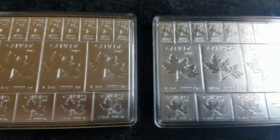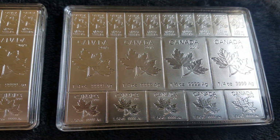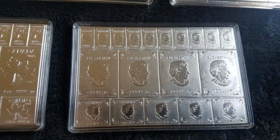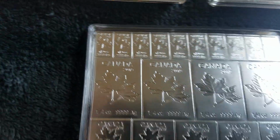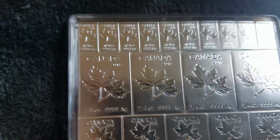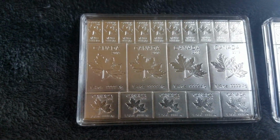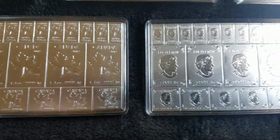Today, we are highlighting the multi-gram bar, or the multi-square bar, from the Royal Canadian Mint. This thing has it all. It has the, I believe, half ounce, the 10th ounce, and also the 20th ounce. So let me correct that: quarter ounce, 10th ounce, and 20th ounce breakaway bars. These are breakaway bars from the Royal Canadian Mint.